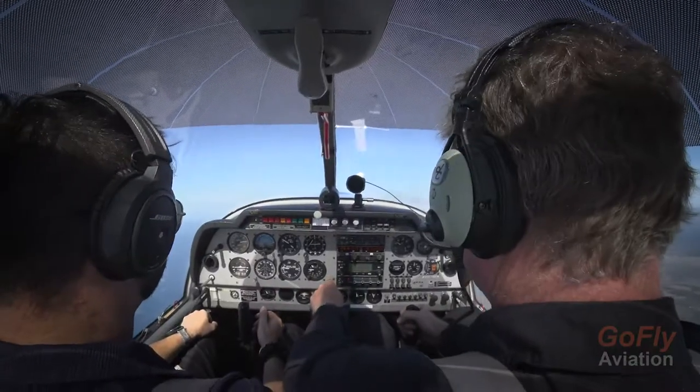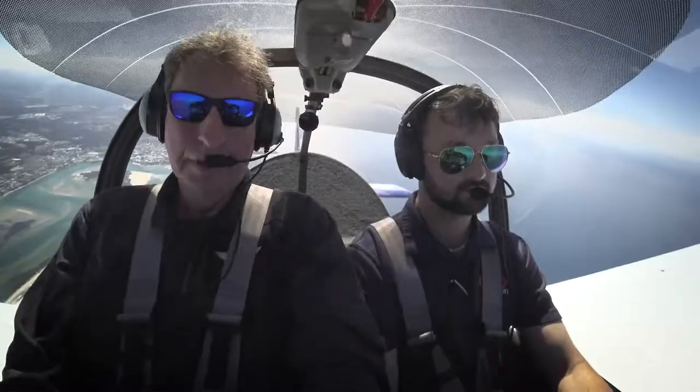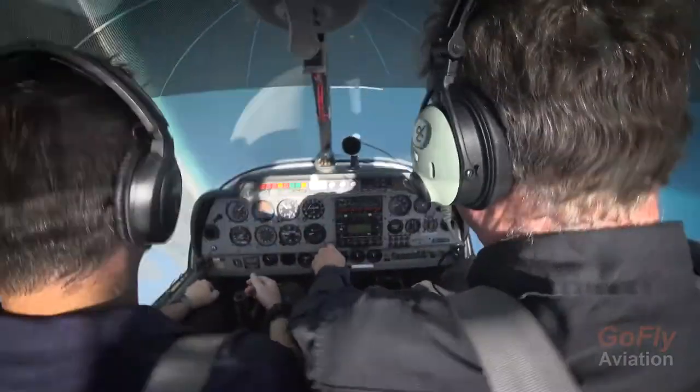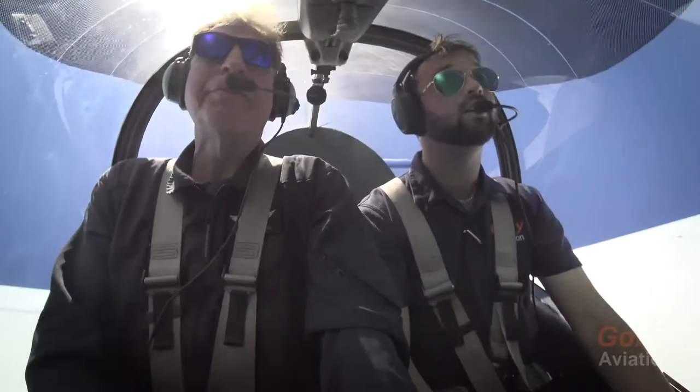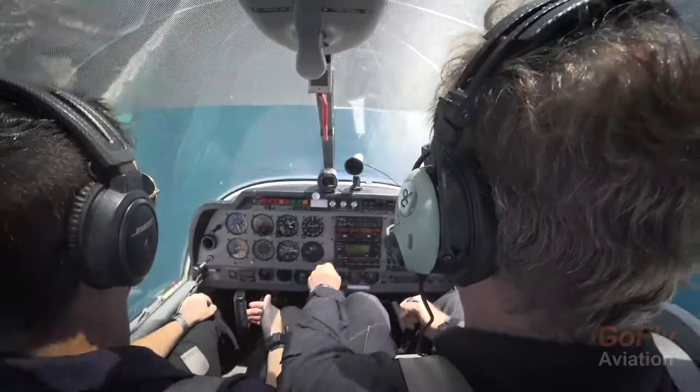Okay, so part of the spin: there's the stall, and in, so one, opposite rudder, forward stick, bang, 1.5 turns exactly, check your speed and pull out.